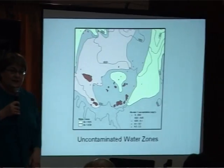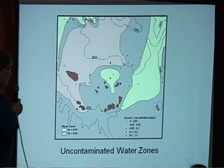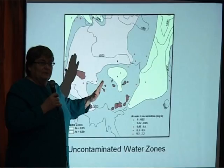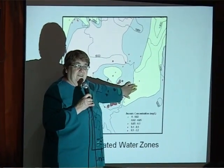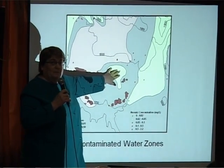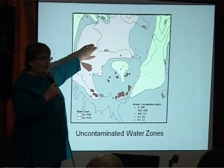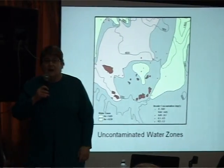When we put this all together, along with the data that we had, we were able to verify that we should have uncontaminated water to the east. There was a zone of uncontaminated water in the central area, but all of the water to the west would be contaminated. And these brown spots here are the various hollows that could provide arsenic to the shallow groundwater system.